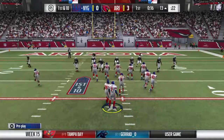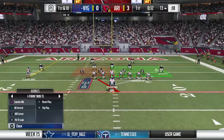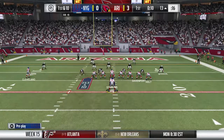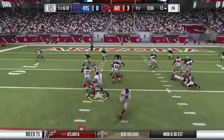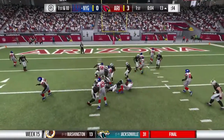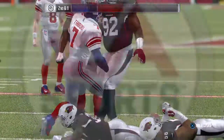And a new set of downs here after picking up the first on the ground. Here we go. Back to that Philly. Here we go. And now here's a carry heading left. And he'll get this one down to about the 10-yard line. 2 yards on the pickup.